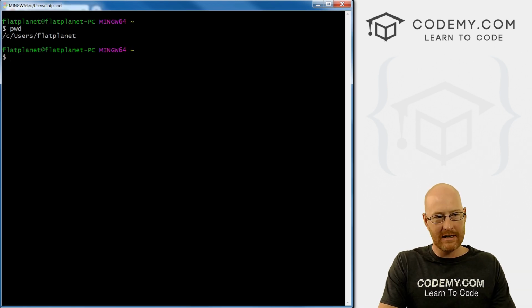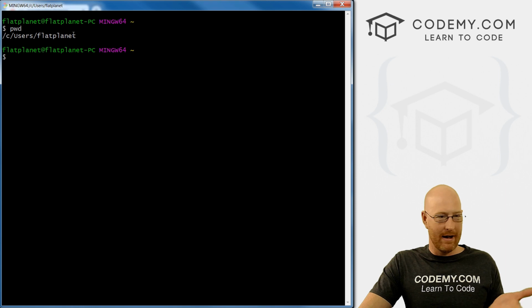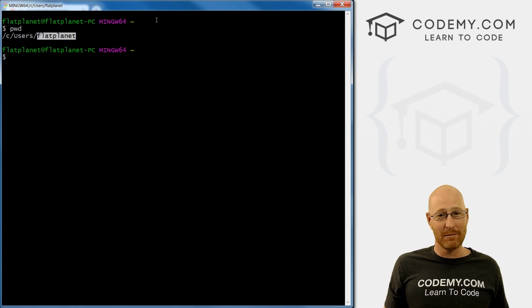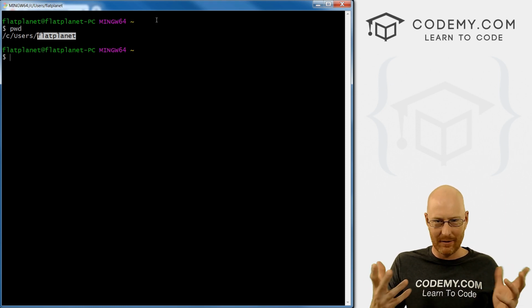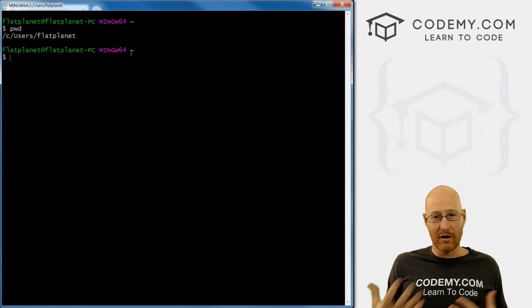Now, if I type in pwd to see what directory I'm currently in, I'm in C users flat planet. This is just my default directory. No, I don't think the world is flat. I just find it hilarious that some people do, so that's what I named my computer. Whatever your computer name is, whatever your logged in account name on Windows or whatever, it'll show up there. So that's normal. Now, what we want to do is navigate to wherever your project is.